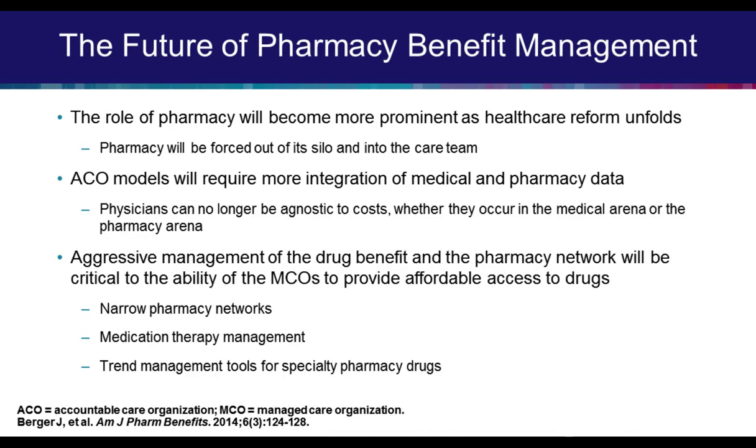There is little doubt in my mind that the role of pharmacy will become even more prominent in healthcare delivery as healthcare reform unfolds. Pharmacists will be tapped for their cognitive expertise and become integral members of the patient care team. With greater accountability for patient outcomes, providers will increasingly rely on pharmacy for patient-specific medication adherence information, particularly for chronic and complex conditions, identifying and managing gaps in care, and providing medication reconciliation at care transitions.